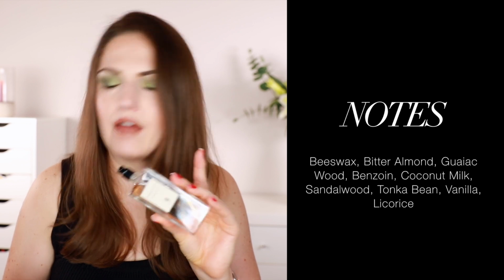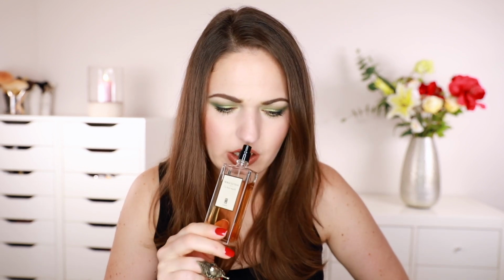It doesn't say on here, but I feel like there is a licorice note in here as well. But the licorice is not super dominant, but it gives it a little bit more depth, and it gives it just a little bit more character. The coconut, I feel like I can also really smell it. And then there's this beautiful woodsy element to this. And it also has this slight waxy note with the beeswax.